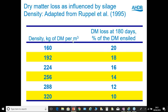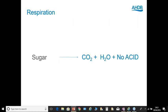And they showed that with the poor density, 20% dry matter losses, compared to the good density, 10% dry matter losses. And this situation is similar to that in the field, where you have poor density at the start of the preservation process. You actually have air, oxygen, so the sugar is still being respired to carbon dioxide and water, and it's not producing acid. But more importantly, that poor density enables some bacteria that can actually grow anaerobically without oxygen and aerobically with oxygen.